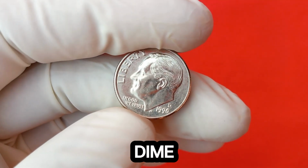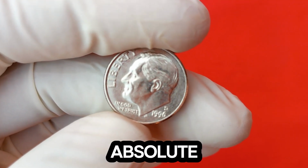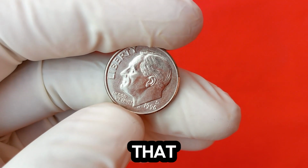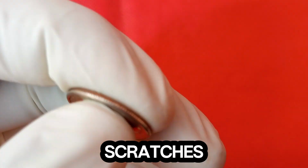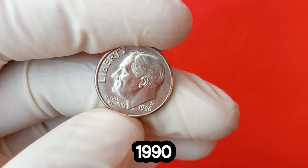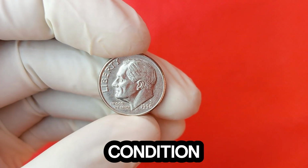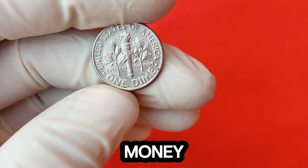This particular dime was said to be graded MS-70, mint state 70, the absolute highest grade possible. That means it left the mint in perfect, untouched condition. No scratches, no wear, just perfection. If you ever find a 1990-60 dime in near flawless condition, get it graded immediately. It could be worth life-changing money.